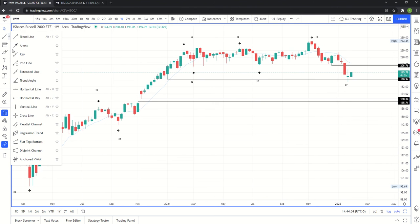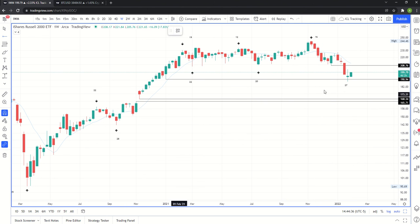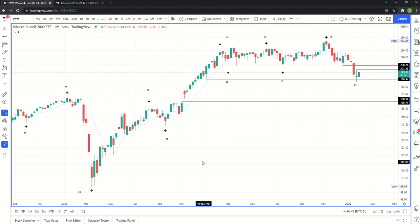First thing we'll want to see is a weekly swing low. We don't have that yet. We will have that when we go above the high from last week, which was 203.55. And then we'll want to see us progressively recapturing each swing high, like each of these weekly swing highs, one after another.